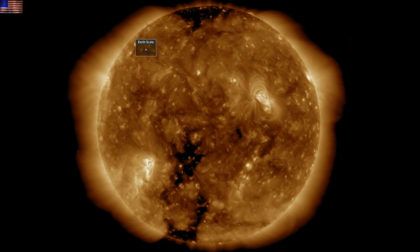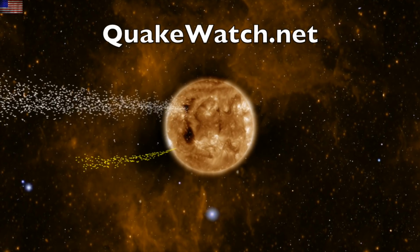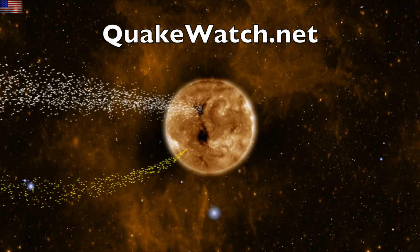Earthquake watch for excess magnitude peaks over the next 48 hours. Hopefully, these are not the foreshocks. Twin 5.9s this morning off the Oregon coast. Learn more about why those massive coronal holes are earthquake makers at quakewatch.net.